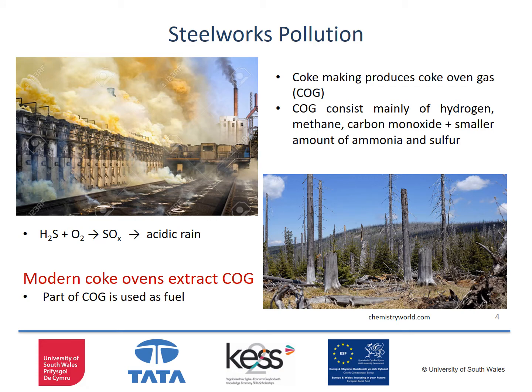One of the first steps in steel production is coke making. Coke is made when coal is heated to 1200 degrees Celsius. However, the byproduct of this process is highly toxic coke oven gas. Coke oven gas consists mainly of hydrogen and methane, but also small amounts of ammonia and sulfur. In the past, the coke oven gas was released into the atmosphere, but now we know that many of the gases, like carbon dioxide, cause the greenhouse effect. In addition, the sulfur, when mixed with air, creates sulfur oxides, which cause acid rain that is damaging to nature.